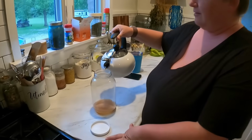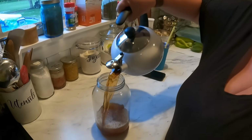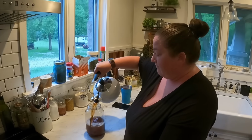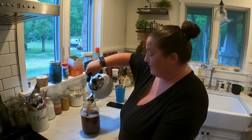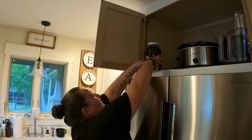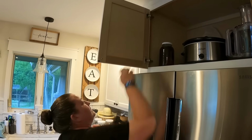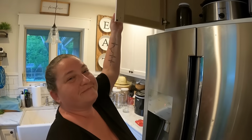It is cooled down now, our tea, and we've got our sugar mixed in and dissolved. And now we're just going to pour this in here and feed our mother, which will turn into a SCOBY, and then we'll have kombucha. We're going to put it up here in our dark cabinet and let that sit for about a month and not touch it, and it'll be fine.